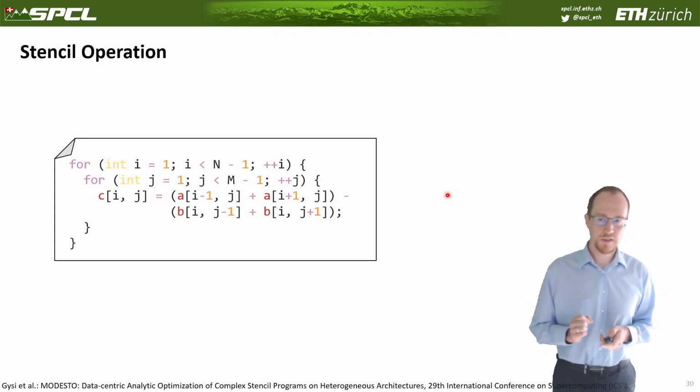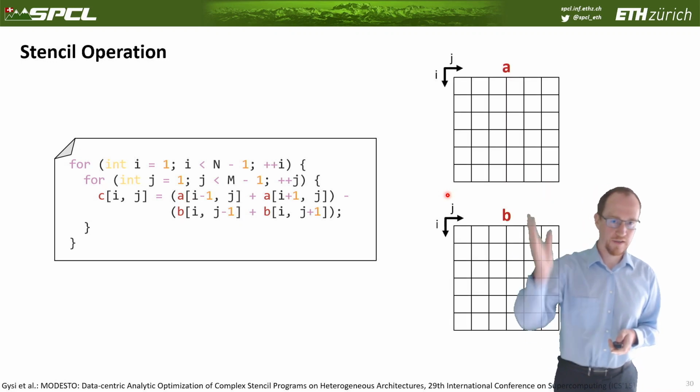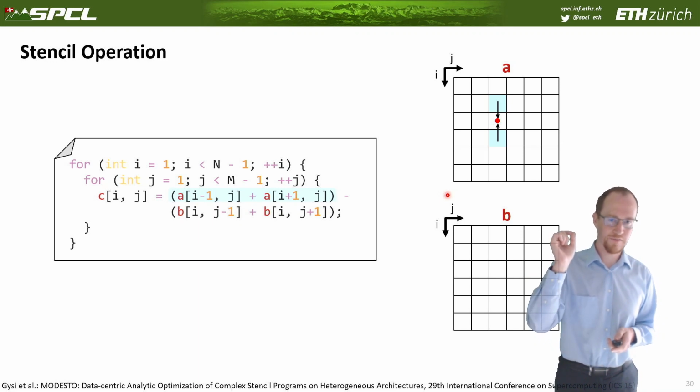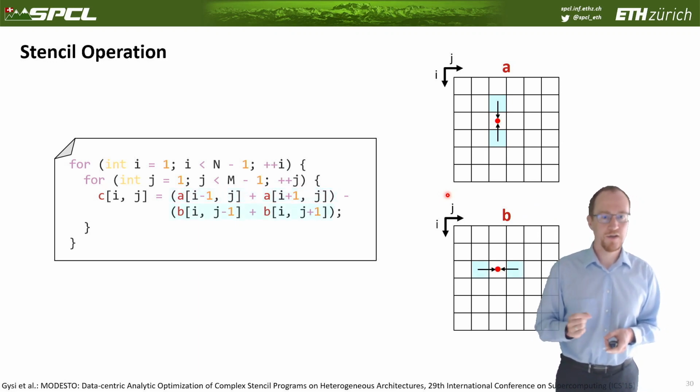But let me first go a little more into detail of what a stencil operation is. I'm assuming many of you know, so I'm going to do this very quickly. A stencil operation is usually an operation that iterates over a k-dimensional field. Here we can see two dimensions, going from i equals 1 to n and from j equals 1 to m. And here we can see the two fields I'm showing, A and B. These are the input fields. For each computed output, input field A reads the northern element and the southern element, and for input field B, for each computed output, we read the eastern element and the western element. So this is a typical stencil.